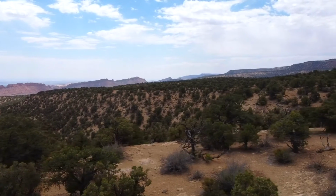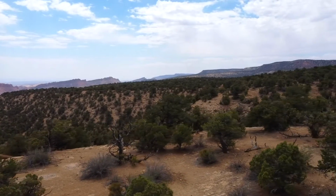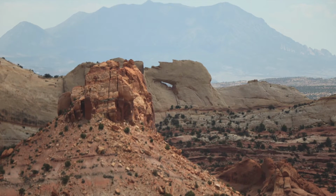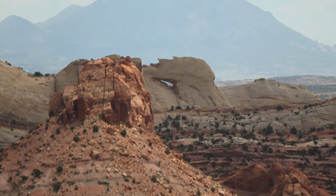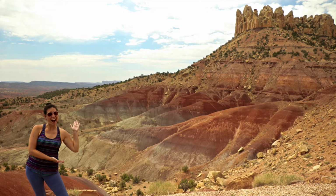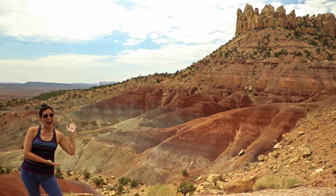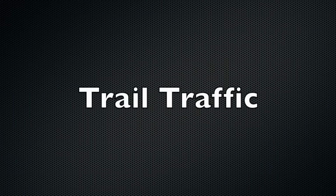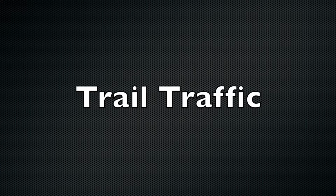But I just have to tell you that for trail traffic, we saw, I'm going to say maybe 10 people the entire day. And so there was just no one out here. So it was just wonderful solitude in God's creation, this beautiful scenery all around. I cannot rave more about this trail. So for trail traffic, I'm going to give this 5 out of 5 aviators.